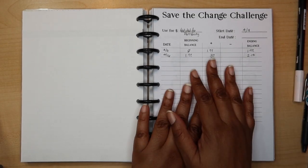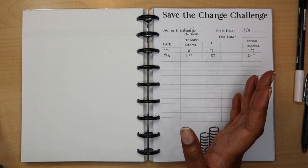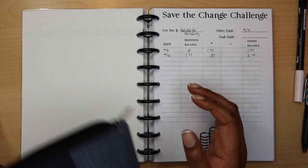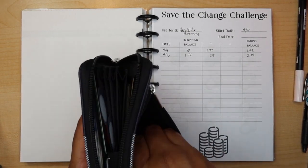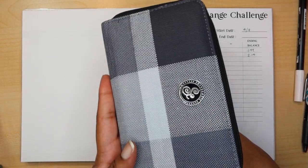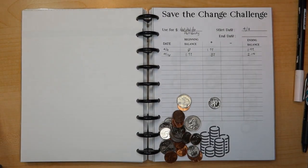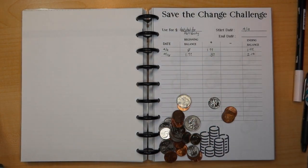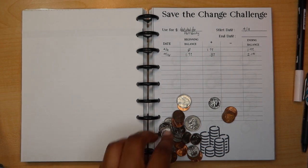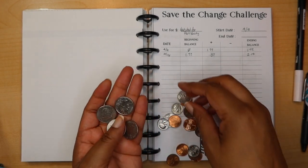I have quite a bit to get done today. I'm just returning from a little bit of cleaning at the house. I did take care of the carpet, so my lower back is two clicks from hurting right now. But let's get these pennies up here. I done rolled on my Biofreeze, and I got two Tylenol in my body. I'm waiting for it to kick in.